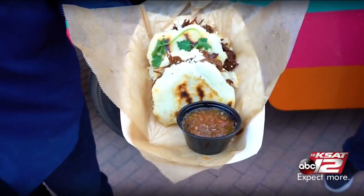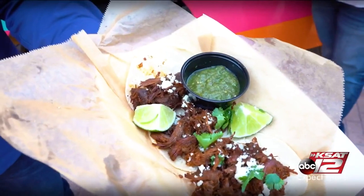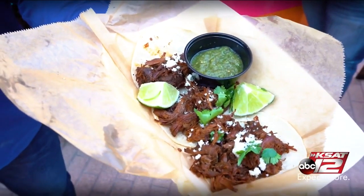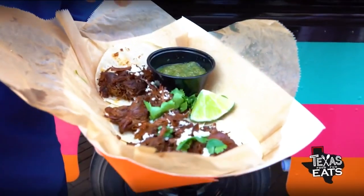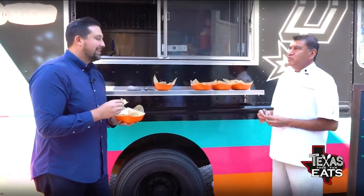This is incredible. Is this the same braised beef that was in the other dish, the arepa? That's correct. That's what we wanted to show you, that we can do it either with the arepa or with the taco. So we're going to have plenty of options for our customers.